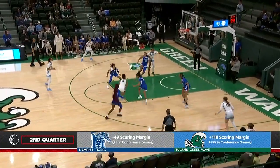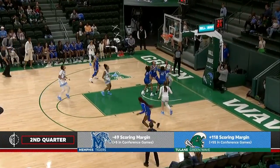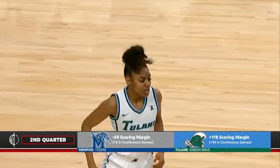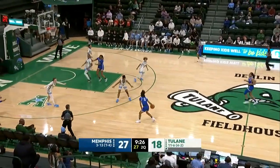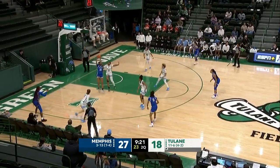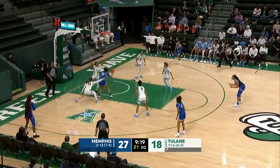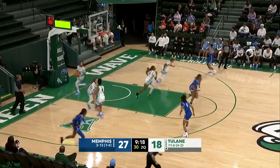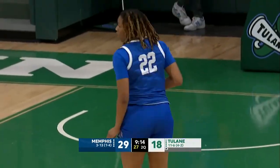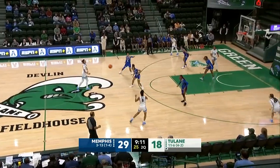Look at those numbers in the second quarter. It's been a key one for both teams. Positive for Tulane, negative for Memphis. Tulane plus 55 in the second quarter in the scoring column in conference games as Snead flips it up and in. Talking to Coach Simmons, she said that her team is just waiting to turn the corner. They have been there all season in so many games, and maybe we're seeing them turn that corner today.